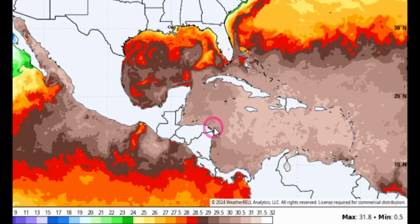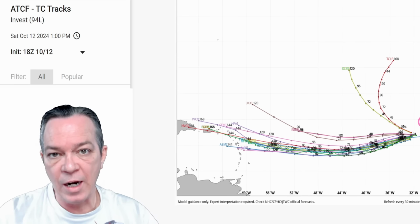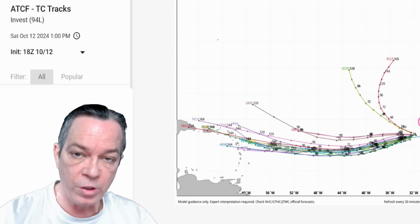You have very warm water still in the Caribbean. The Gulf is still all messed up from all these hurricanes forming in there. A lot of below average anomalies in there, but still above average temperatures for something to form. Now the latest on Invest 94L, which is going to be another portion that we need to watch for.